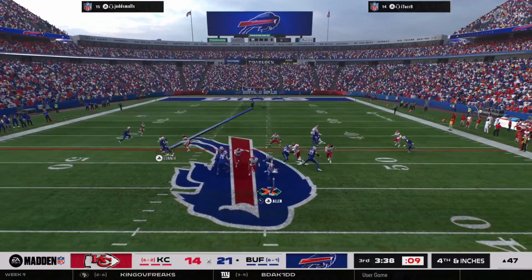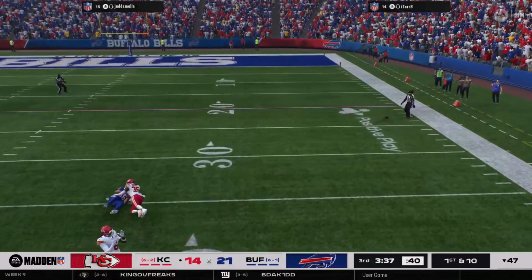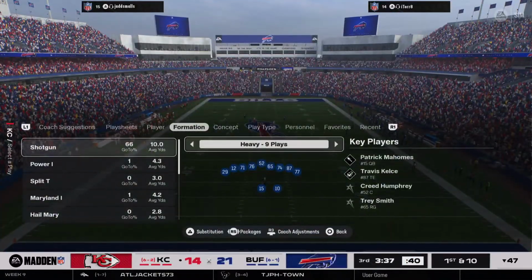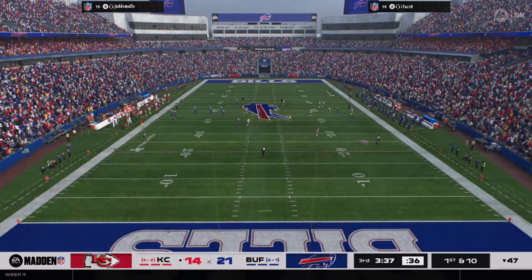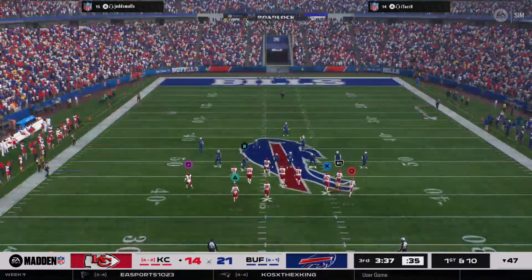They'll try and throw for it with Allen. That is incomplete. Oh, they elected to throw on 4th and short. It does not work out. They turn it over on downs.